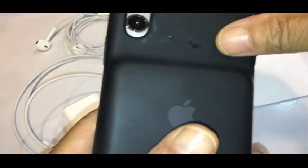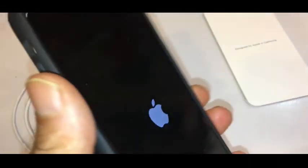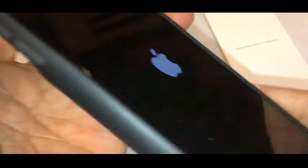Yeah. It's gonna turn on the phone. I didn't want it to. Yeah, pretty much. Look at that. It fits perfectly. Yeah, all the cases are probably gonna end up working just fine. Yeah, I don't see a difference. See, it turned it on.